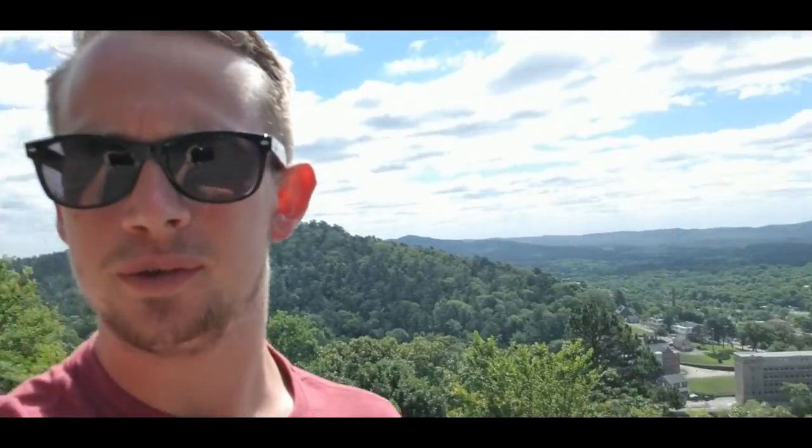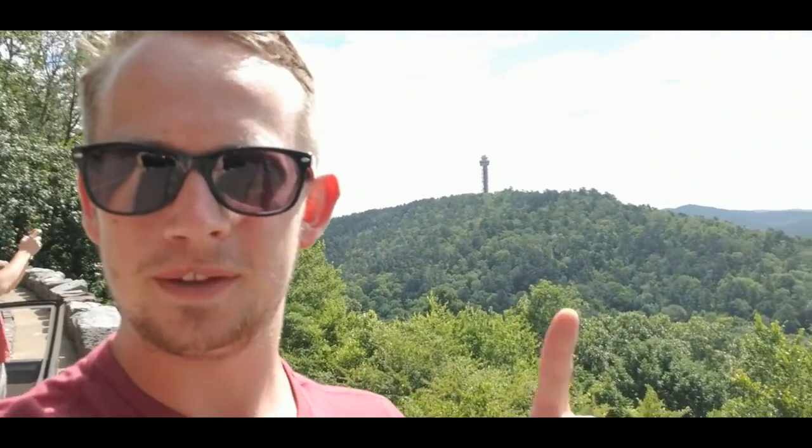After walking around the bathhouses, we went up West Mountain, and right now we're on the scenic drive, and take a look at this view. That's the tower that I was in yesterday.